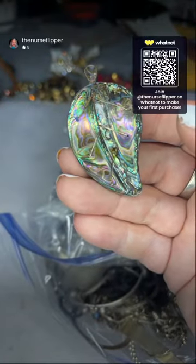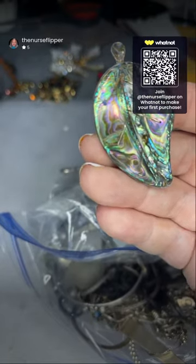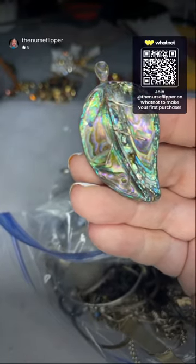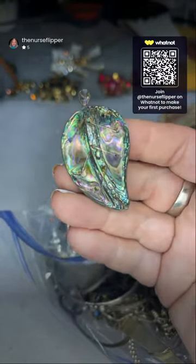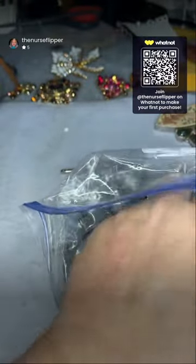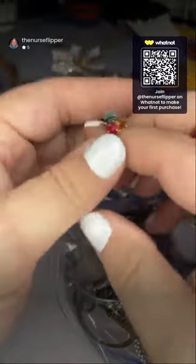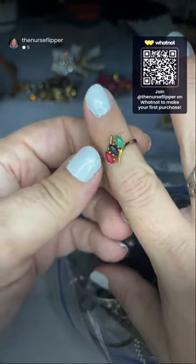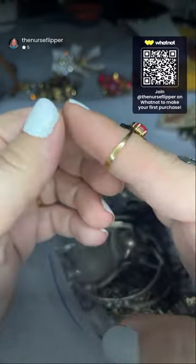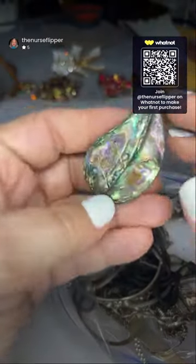Let me see if I have. Maybe we sold. Did we? I think we sold the earrings. I think we sold them. Oh, here's another ring, guys. Maybe you did get them, Miss Lori. This is sterling with gold vermeil. It is stamped. It does match them. Yes, it does.